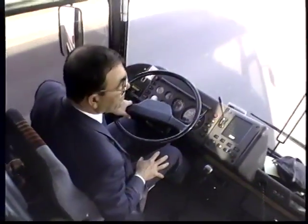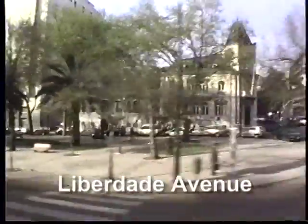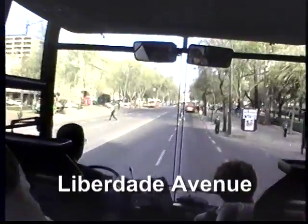Does it sound good? Today we are going up this same avenue, which is Liberty Avenue, as you already know, the main avenue in Lisbon.